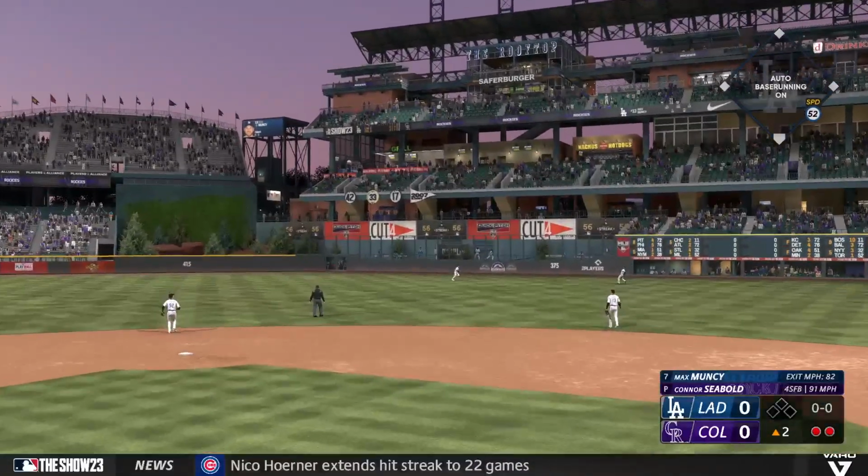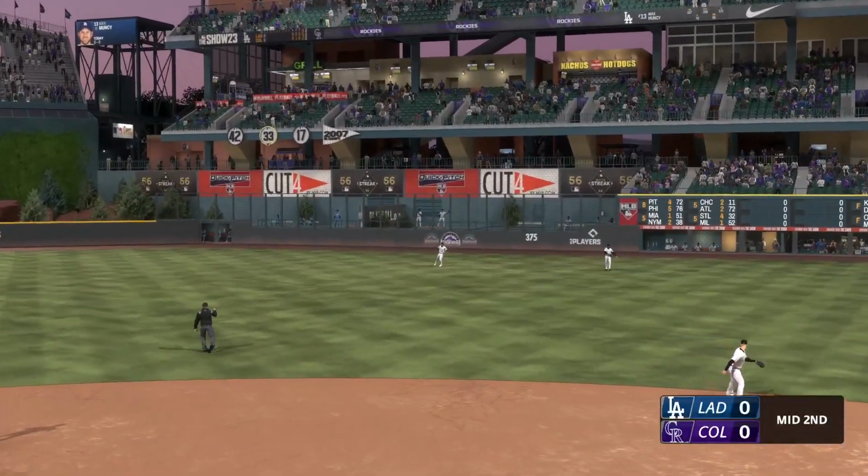Muncy hits one in the air. Grichik sizing it up. Makes the play, and it's out number three.